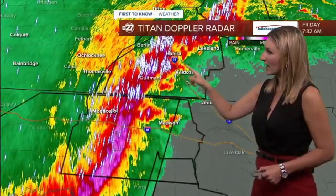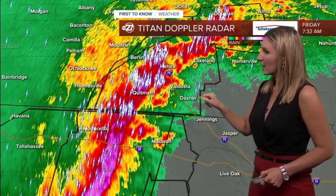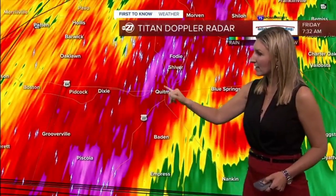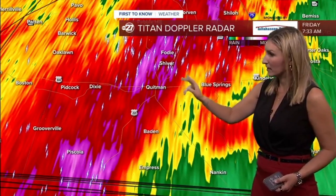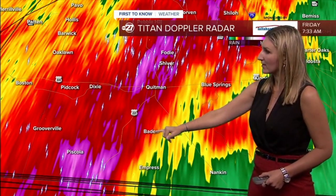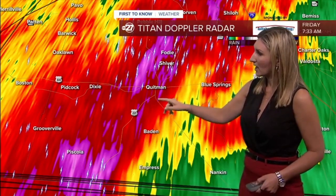Here is Quitman, Hahira, Valdosta, Dasher, Lakeland, all those areas, and then now Quitman. For those people on the roadway in the Quitman area, you are experiencing some heavy rain, wind, and hail, but there could be rotation stuck up in this line of storms, which is what we've seen all morning long. That leading line now is in Baden and Blue Springs, but we could also see that rotation right up here on 21.